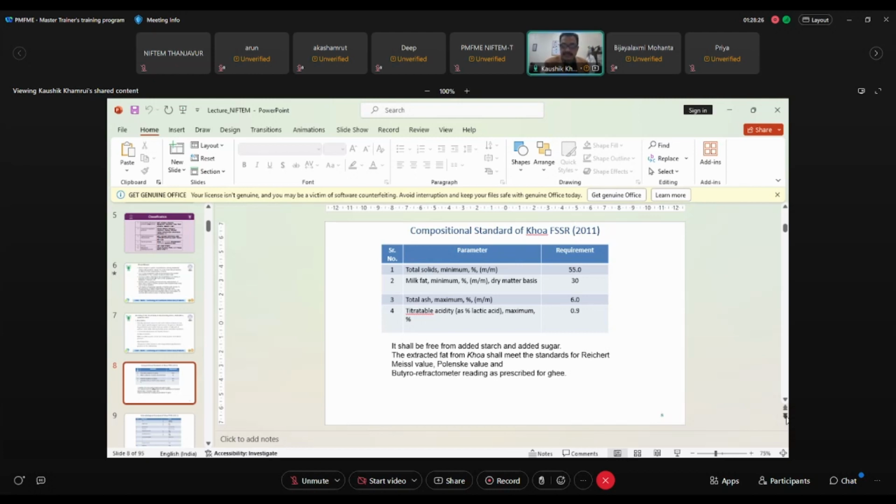Khoa means pure concentrated milk. If you add anything to khoa, it will not remain khoa anymore. It will become either barfi or peda. So we have to remember that we cannot add anything to milk and prepare khoa from it, right?